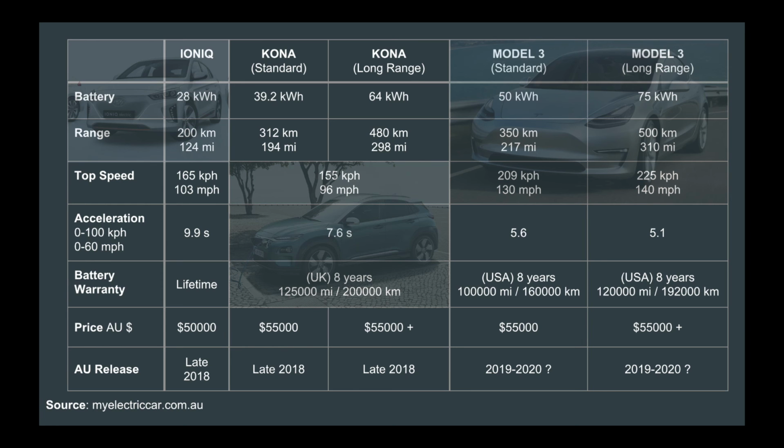All this data is courtesy of myelectriccar.com.au, so thank you very much to that website for supplying this data.